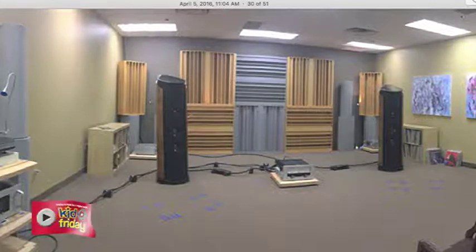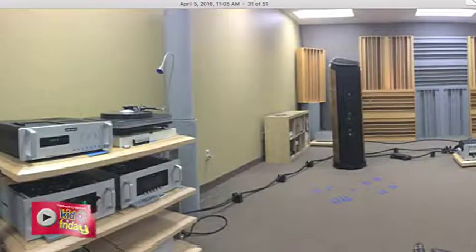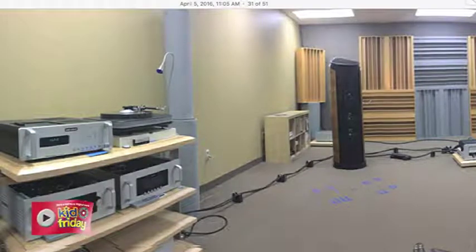You could buy a nice house for that. $150,000 speakers. We have the $25,000 amplifier right there, so we're up to $175,000, and we still need source components. We still need something to play it from. Great listening room. Who needs a house? Get the speakers. Have an apartment. Personally, that's my feeling.